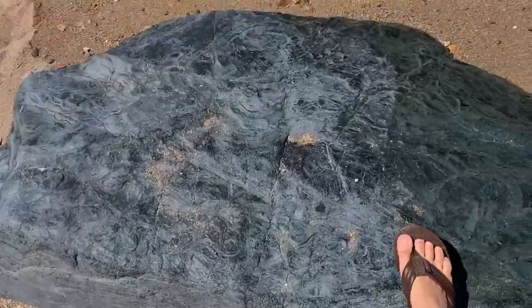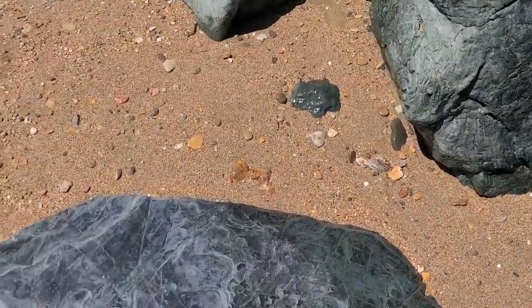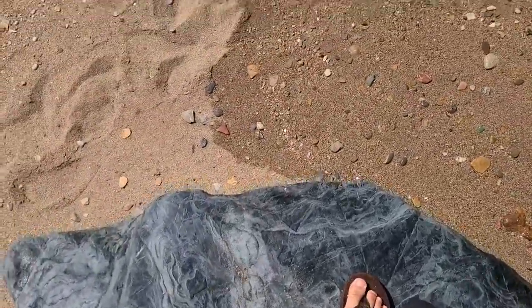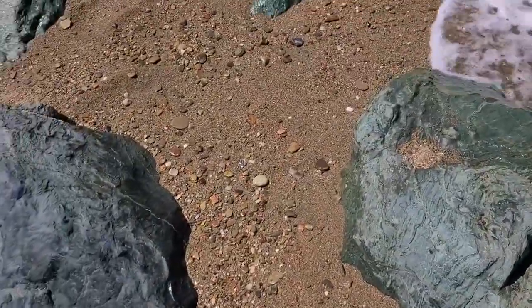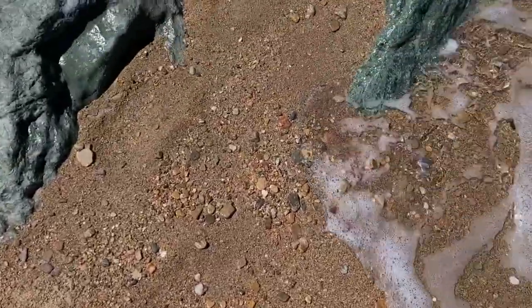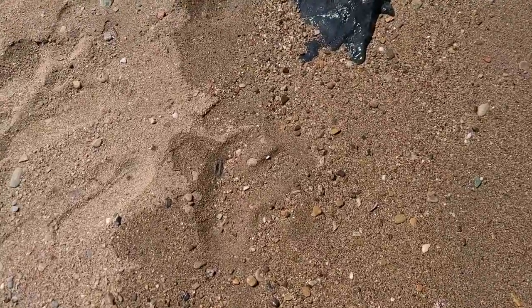So last time I checked this side of the beach, it was kind of a while ago. Also, wow, look at these rocks. They're cool. And I usually only check one side because I usually find a lot there. But the current is coming from the other side and pushing them onto the side that I usually find them at.